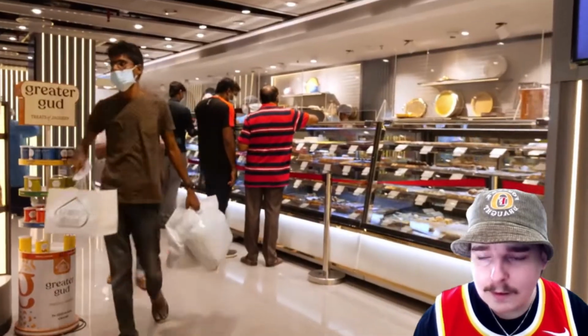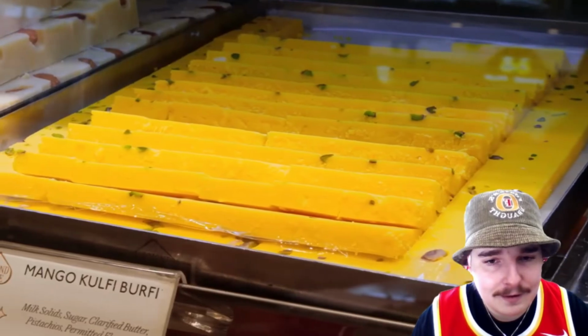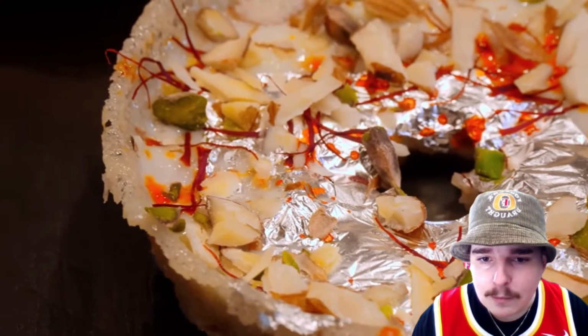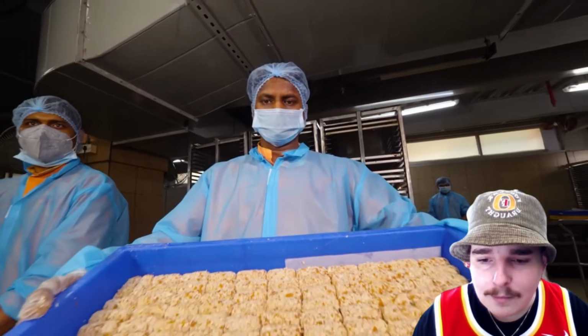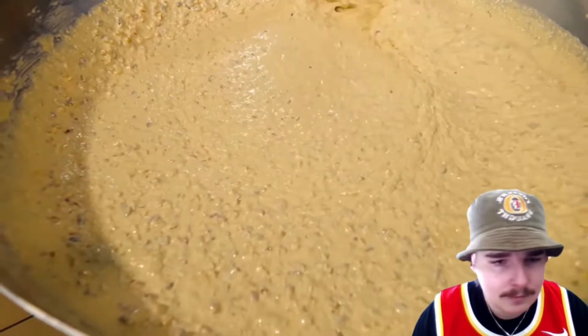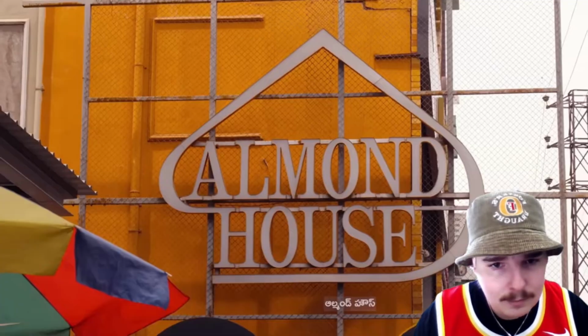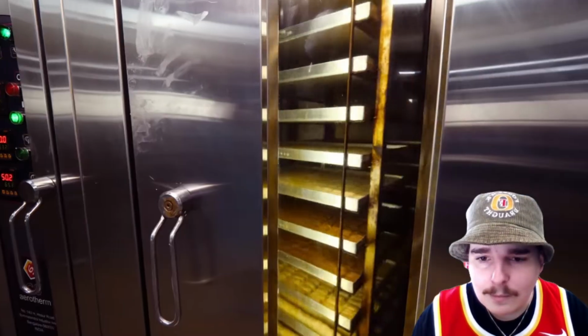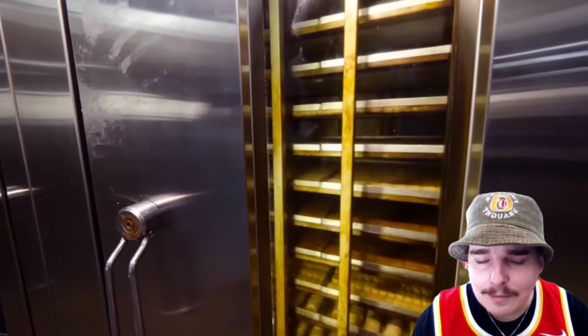Desserts in India are fascinating. Super sweet combinations, bright colors, and unexpected ingredients like silver, cardamom, and flowers. Here, in this factory, the options are endless. This place has been around since 1989. They're an OG, the Almond House, making desserts on a massive scale like you have never seen before. It's crazy how much action there is. Sugar, milk, what else do you put in a dessert?